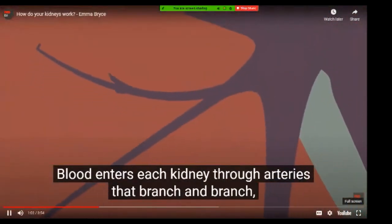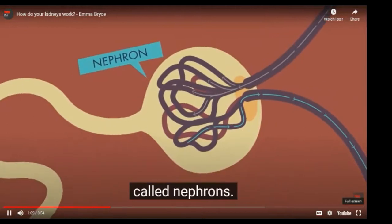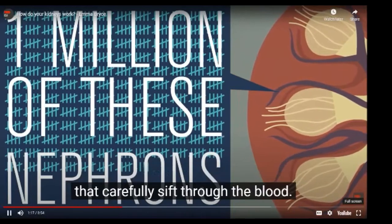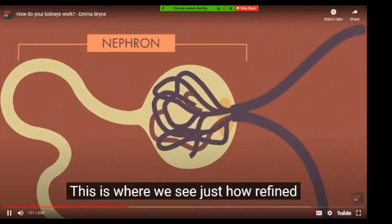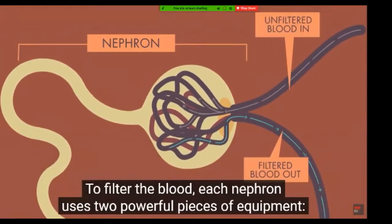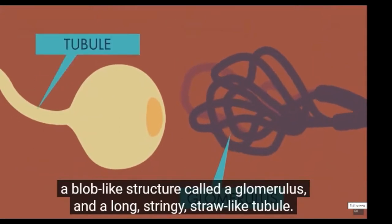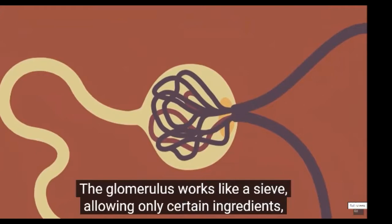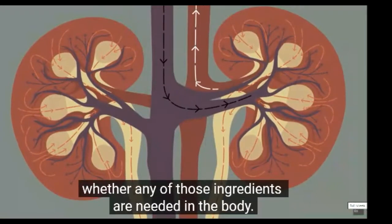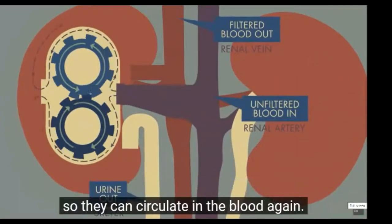Blood enters each kidney through arteries that branch and branch until they form tiny vessels that entwine with special internal modules called nephrons. In each kidney, 1 million of these nephrons form a powerful array of filters and sensors that carefully sift through the blood. This is where we see just how refined and accurate this internal sensing system is. To filter the blood, each nephron uses 2 powerful pieces of equipment: a blob-like structure called a glomerulus, and a long stringy straw-like tubule. The glomerulus works like a sieve, allowing only certain ingredients, such as vitamins and minerals, to pass into the tubule. Then, this vessel's job is to detect whether any of those ingredients are needed in the body. If so, they're reabsorbed in amounts that the body needs so they can circulate in the blood again.